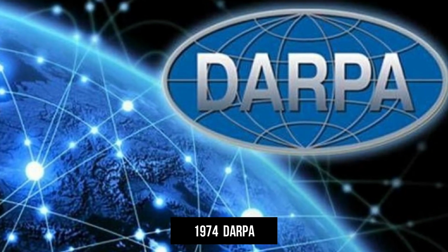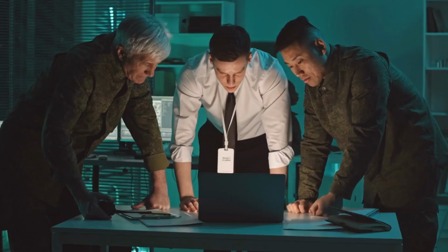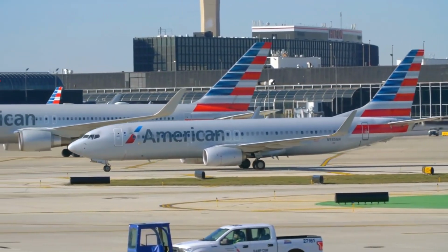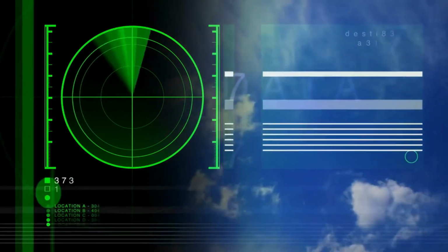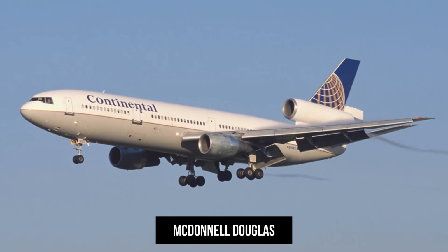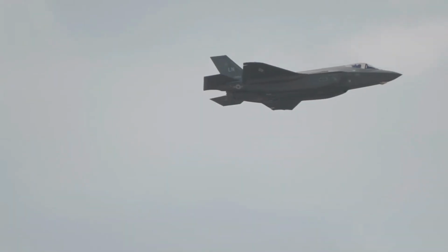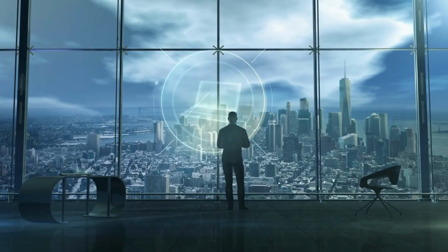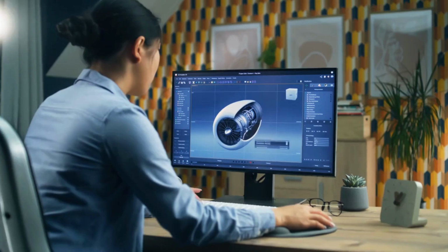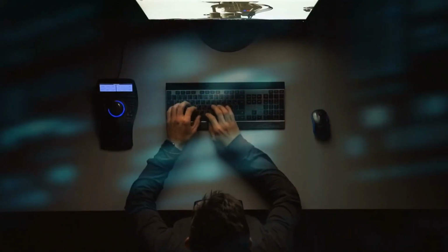In 1974, DARPA, which is a research and development agency of the US Department of Defense and the driving force of technological innovation for the military, decided to gather input from American aviation giants to gauge the size an aircraft would need to be to maintain effective radar invisibility. Northrop and McDonnell Douglas were initially chosen to refine this game-changing idea. Another aircraft manufacturer, Lockheed, had prior experience in stealth technology through its A-12 and SR-71 projects, and introduced the concept of faceted designs, using computer models to predict radar reflections.